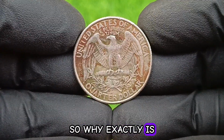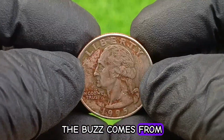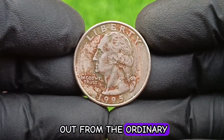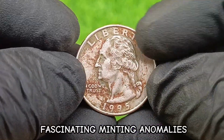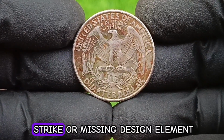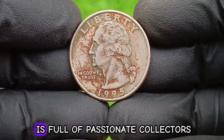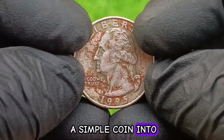So, why exactly is the 1995 P quarter such a hot topic in numismatics right now? The buzz comes from several high-profile auction results over the past few years. Collectors have been paying record-breaking sums for coins that stand out from the ordinary, especially those with sharp strikes, unusual die rotations, double dies, or other fascinating minting anomalies. Even a single dramatic error, like an off-center strike or missing design element, can catapult this humble quarter into the category of once-in-a-lifetime treasure. And when the buyer pool is full of passionate collectors and deep-pocketed investors, bidding wars can turn a simple coin into a headline-making sale.